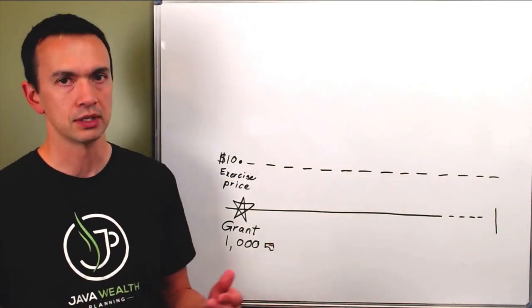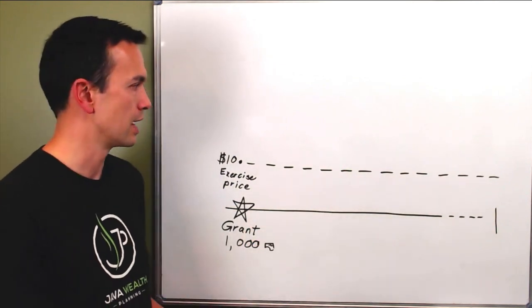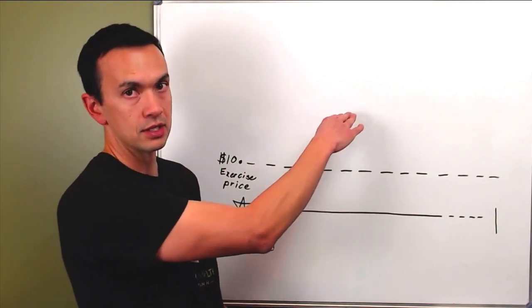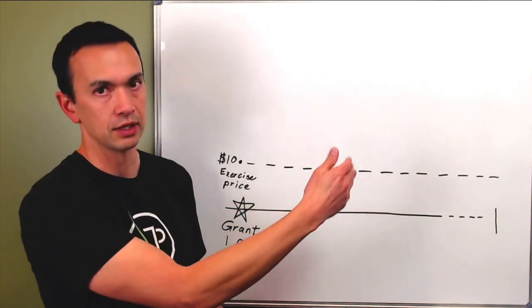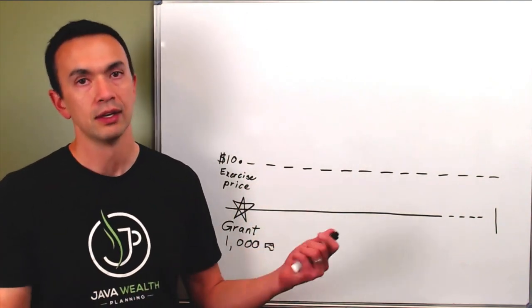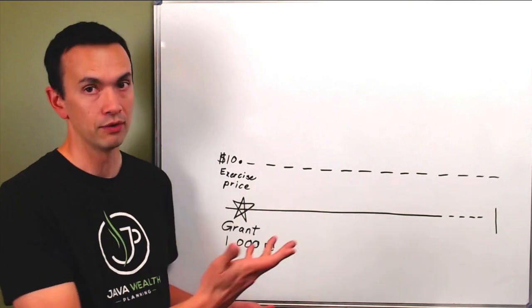What makes it valuable is that as time goes on, if the stock increases in value, say it becomes $15, then the fact that you can buy it for $10 when it's actually worth $15 gives you the value of the option.